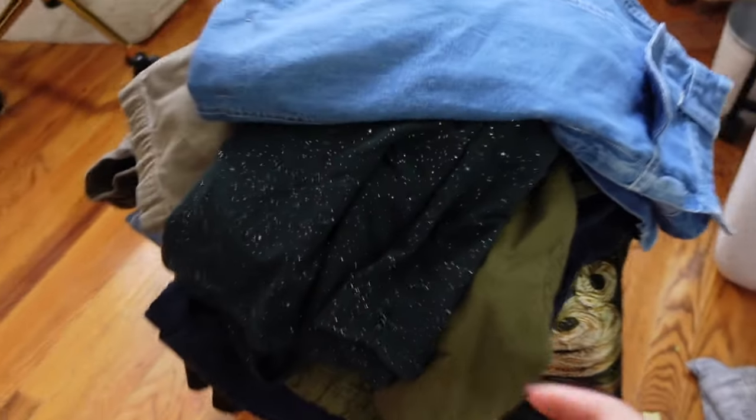So first things first is a little thrift haul. I went yesterday to Goodwill after my dentist appointment and I got some really fun things, things that are different and out of my comfort zone. This is my pile. It's very green and blue.